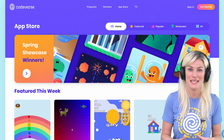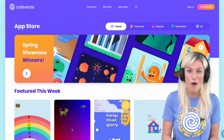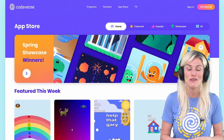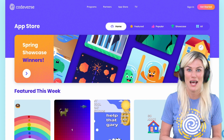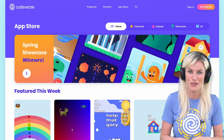Every single app and game that you see on here was built by people just like you, which is awesome. You can play all these games, you can share all of them with your friends and family, and if you have built a game of your very own that you would like to submit to the App Store, all you need to do is tell your parents to email me at tv@codeverse.com.